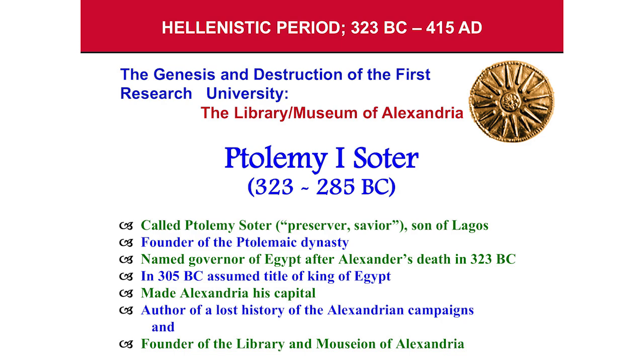It starts when Alexander the Great died, and lasts to 415 AD. It's a very critical year, because the first woman scientist and mathematician was murdered by Christian monks, chopped up and burned, because she was still a pagan.